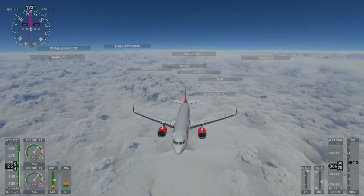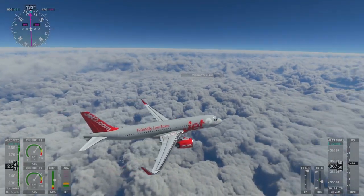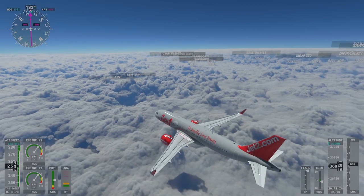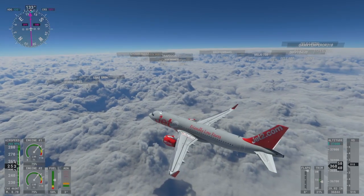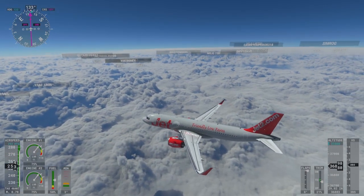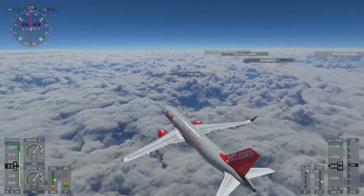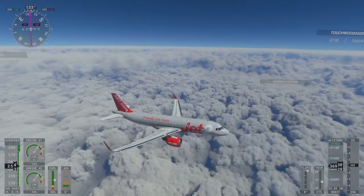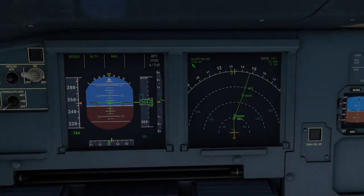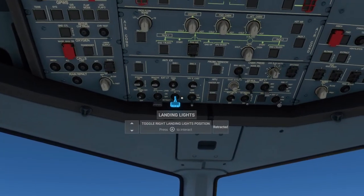Pretty busy over London airspace, which it normally is. It pretty much is a busy airspace, but we're all good. Fine, that one's climbing out. There's quite a few on the server this morning, with it being the weekend. But yeah, we're fine. We're at cruising altitude. So we're fine, we're stable.